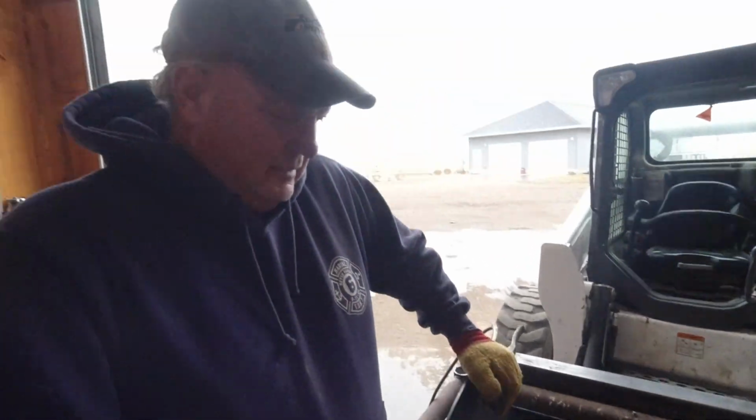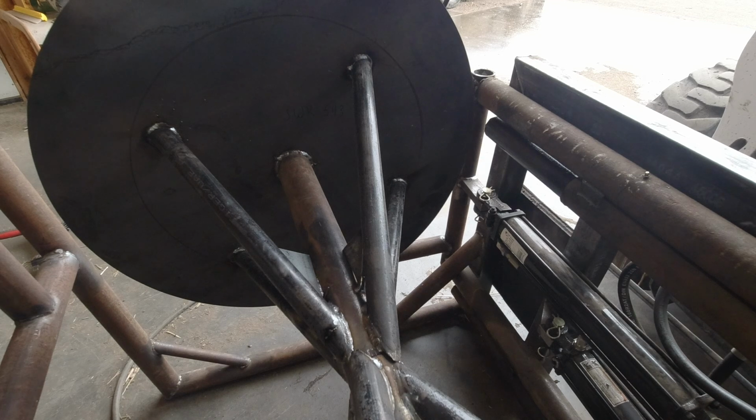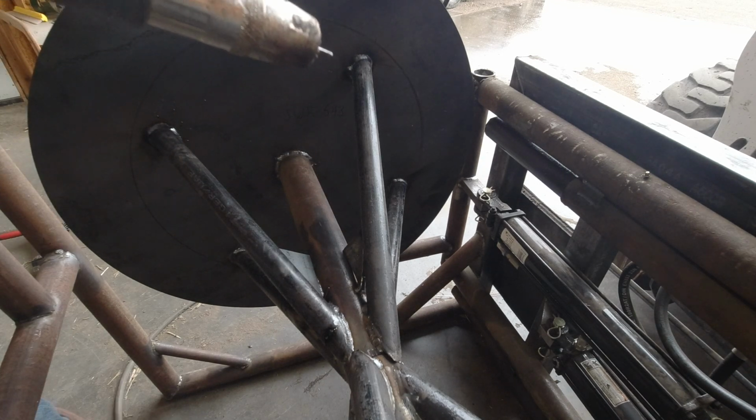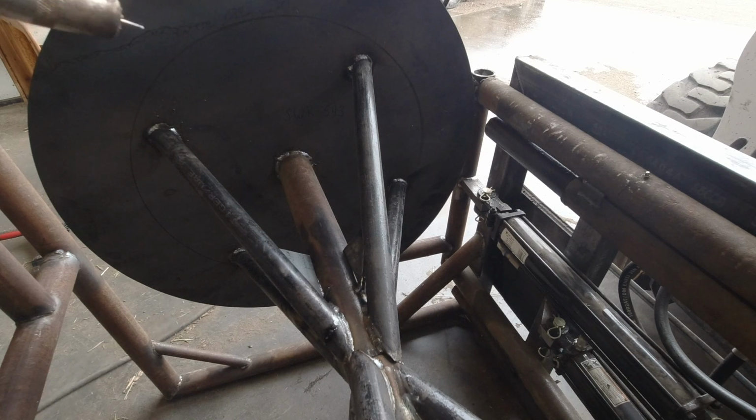Solid. That's the plasma cut first, ask questions later type of stuff. Can you fill in that much? Oh yeah. Oh, boy.